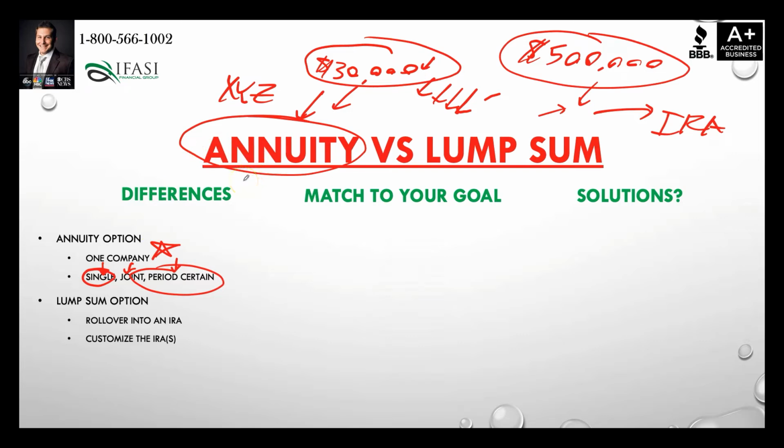And I'm going to go through different examples so that you can really understand what I'm talking about regarding option one, just taking the annuity only, versus option two, option B, taking the lump sum and then splicing that off to make sure that each one is being optimized towards your specific goal and you're having the most flexibility possible. So I hope that these two differences make sense regarding the annuity option. Think of it as income versus the lump sum option.